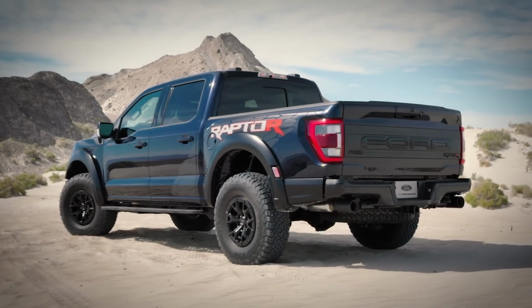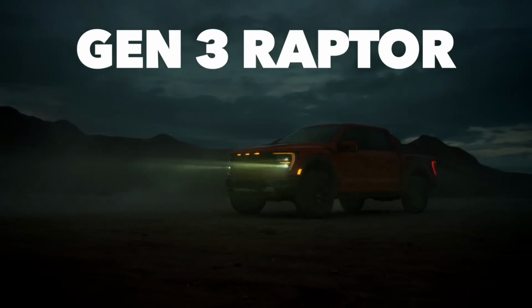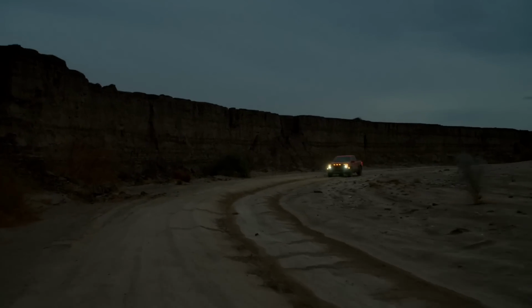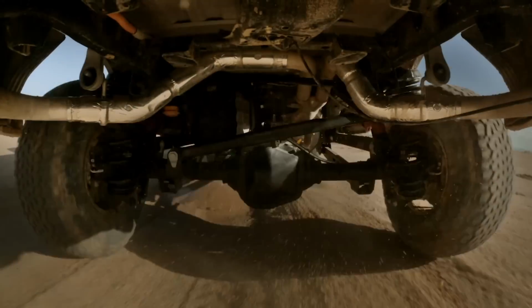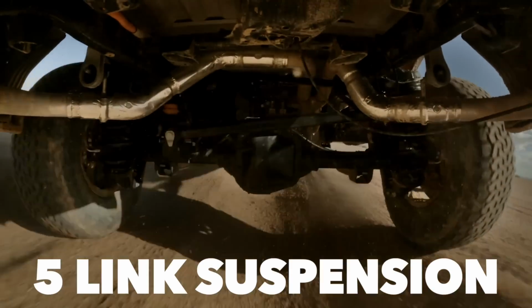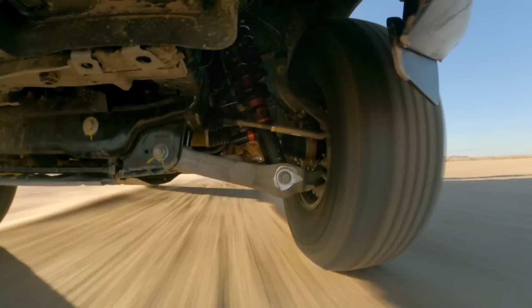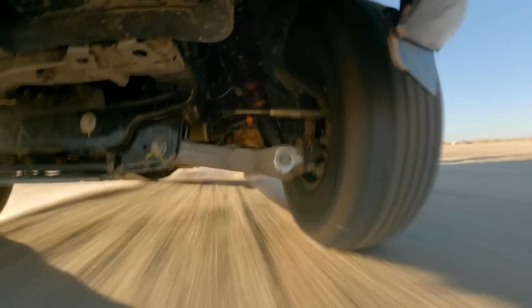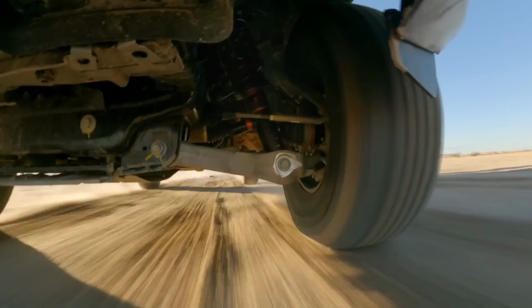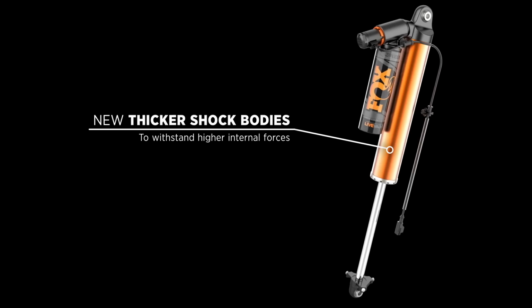Now, last year they released the Gen 3 Raptor, which was a pretty significant update from the Gen 2. No longer does the Raptor have leaf spring suspension. The rear has a new 5-link rear suspension. The front suspension was redesigned for more wheel travel with higher technology shocks, as were the 37-inch tires, which were enabled by the 5-link suspension setup.